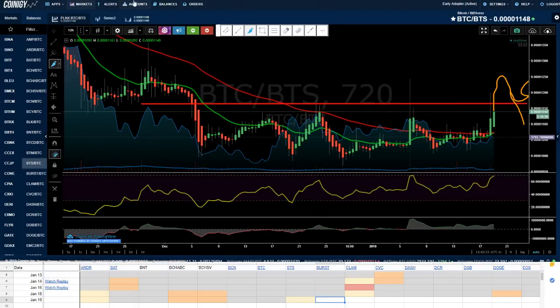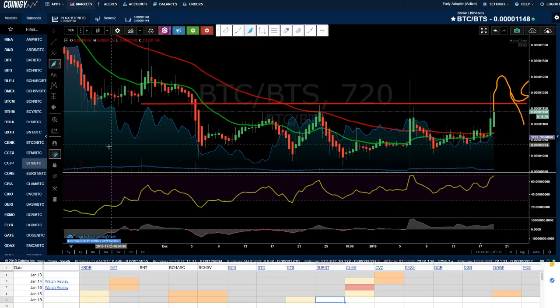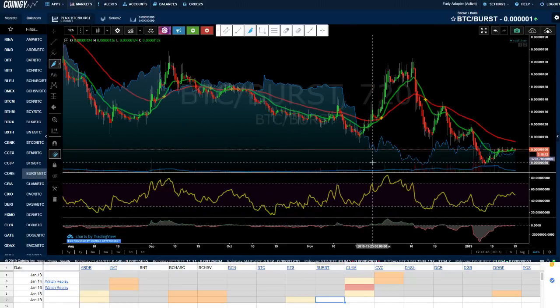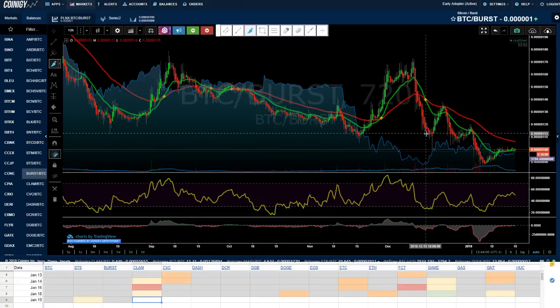And we've seen that. We'll talk about that in the second part of the video. I guess I have to refresh that. And we'll bring up some of the top performing alerts that we have in our alerts program. So here's Burst. It still needs to finish its 1, 2, 3 bottom formation. So it'll stay as a neutral. Neutral on the 1, 2, 3 bottom formation on Burst.